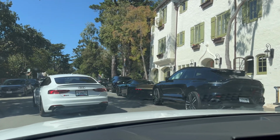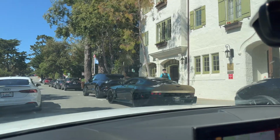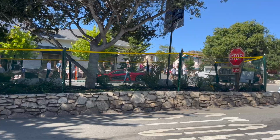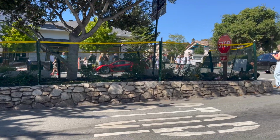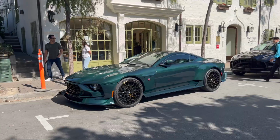We've got an Aston Martin Valor parking up, and we're gonna see if we can ditch somewhere and take a quick peek at that, because that is sick. And we do have a red P1 parked over there as well. We're still trying to find a place to park to go and look at the Valor. It's pandemonium. So there is the Aston Martin Valor.